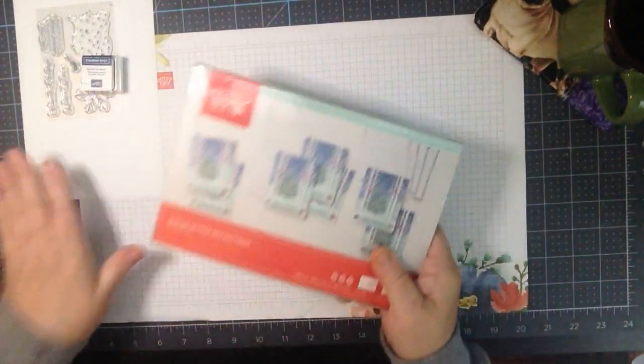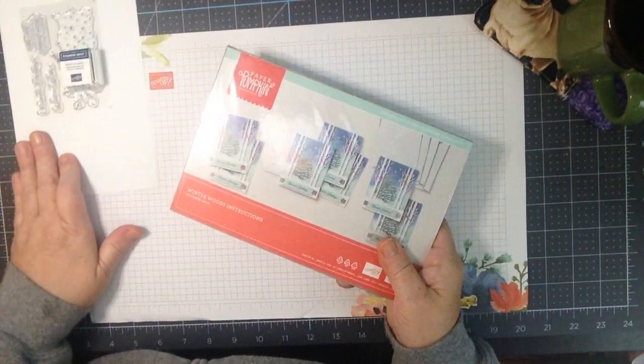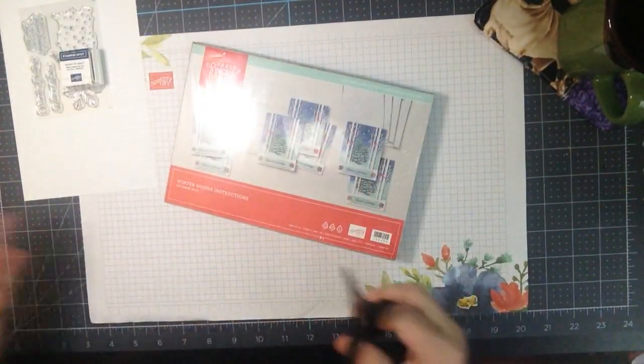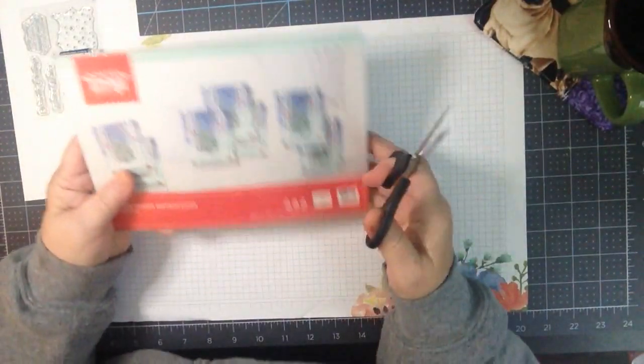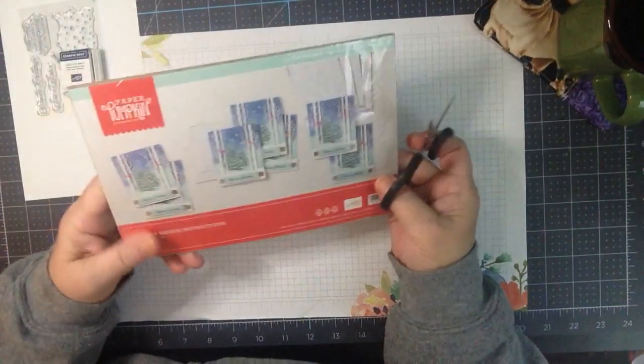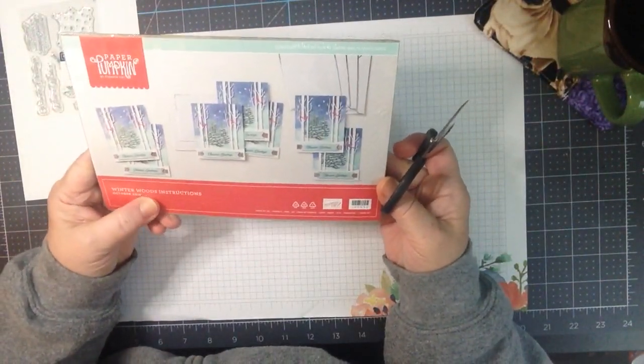Let me move this aside. And the tissue paper is great quality tissue paper. And I have, I don't know, allergies, a cold, I don't know what I have going on. But you can go ahead and use that for your Christmas packaging. So this is the Winter Woods. This is the instruction sheet, October 2019.